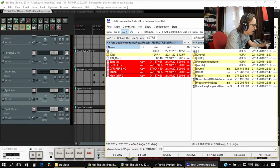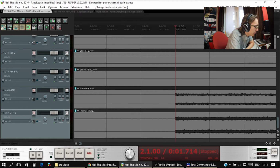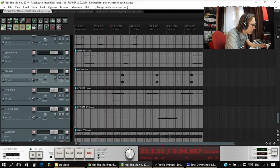So guitar-wise, it's pretty simple. They have one written guitar, double track, and then on top of that they have another written guitar double track, so it's quad tracked guitars. Extra guitar, maybe some overdubs, leads. I honestly don't remember. Probably they did have some.